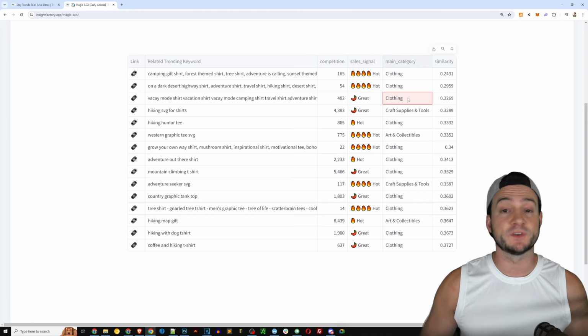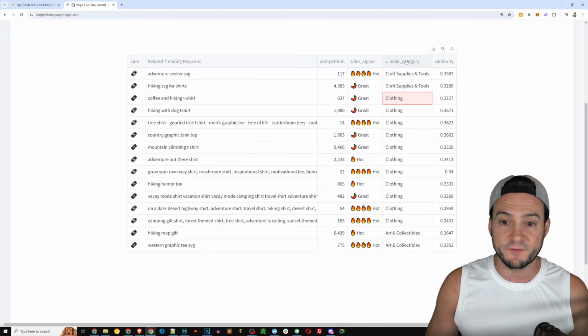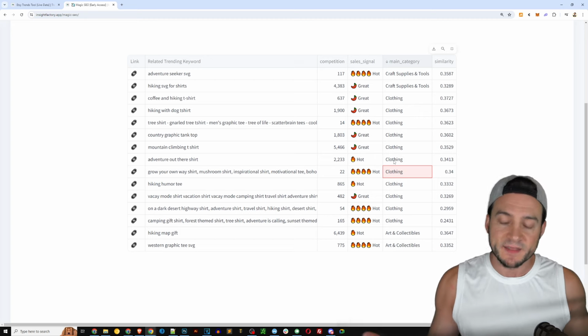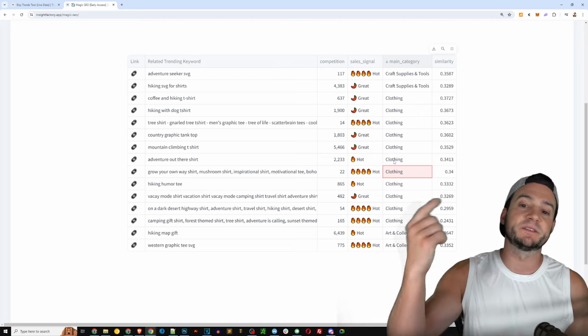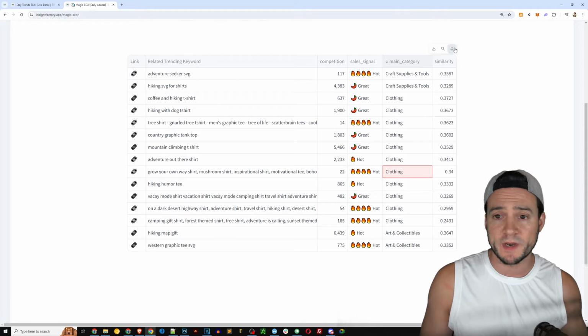You can see, by the way, if you're selling an SVG, a digital download, and you're getting recommendations from the clothing category, perhaps think twice about using it. But in this case, it is giving accurate suggestions because we are in fact selling a print-on-demand t-shirt. Okay, so that's just one example here.